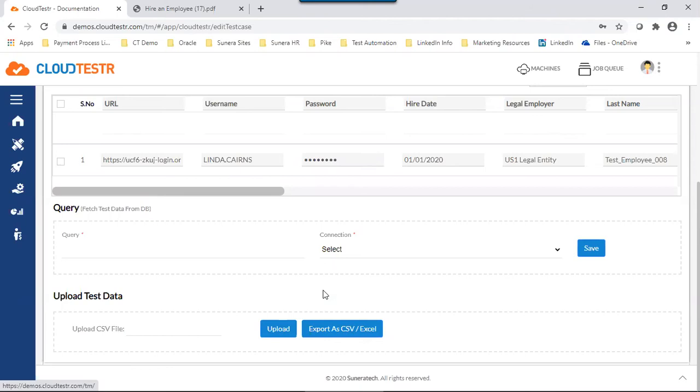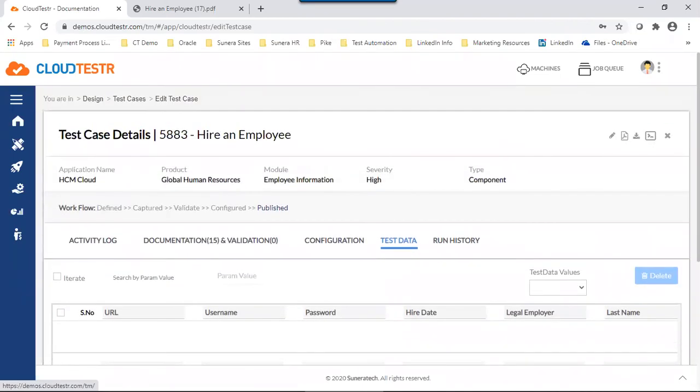So what that allows us to do is, the upload feature for the mass data upload allows us to iterate through data permutations via a single script, which provides a lot of convenience, and from a maintainability perspective, gives us a great deal of flexibility, because if we have to make changes, we're making it to the test data and not to the test script.